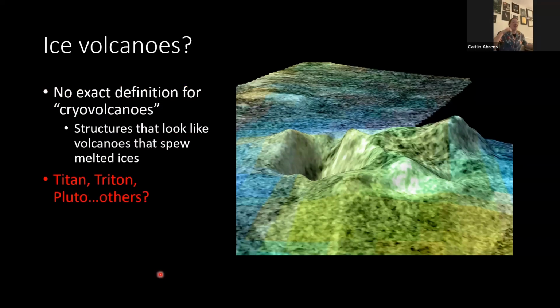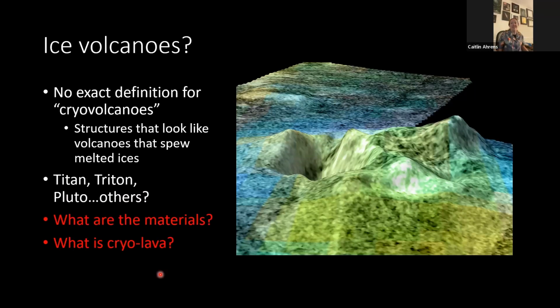So we see this on Titan, on Triton, on Pluto. We're still making fun discoveries as to where these things are. What are the materials then? If it's not just water, you can have methane, you can have nitrogen, carbon dioxide, carbon monoxide. Titan is weird, and I'll get to Titan here in a bit. And then what do we define as cryolava? Something that would be sticky and liquidy enough to ooze at such low temperatures here.